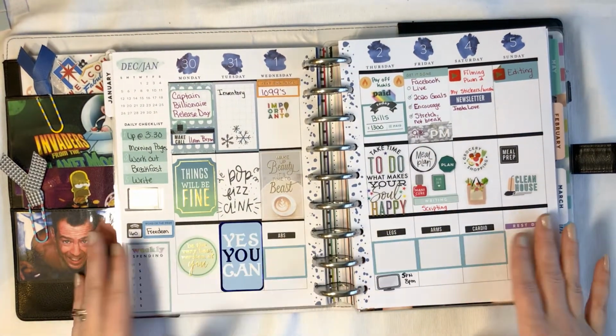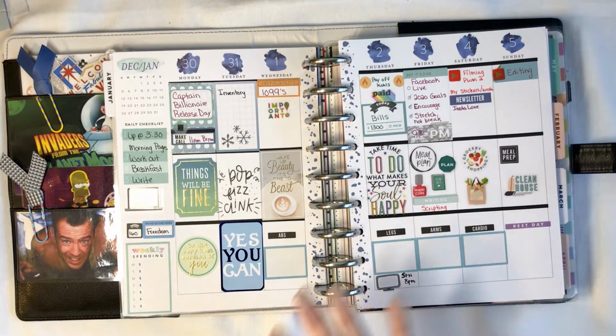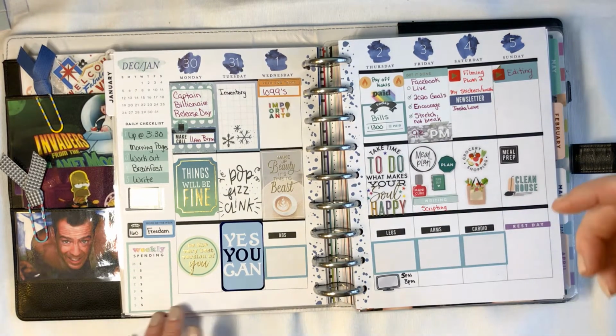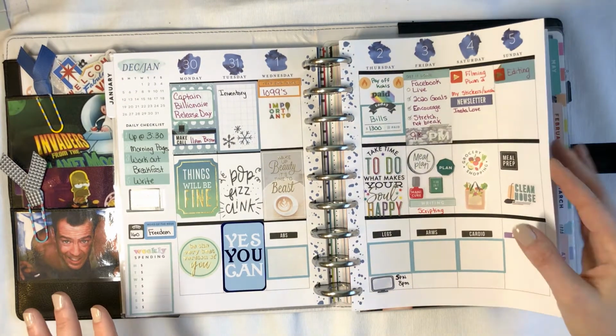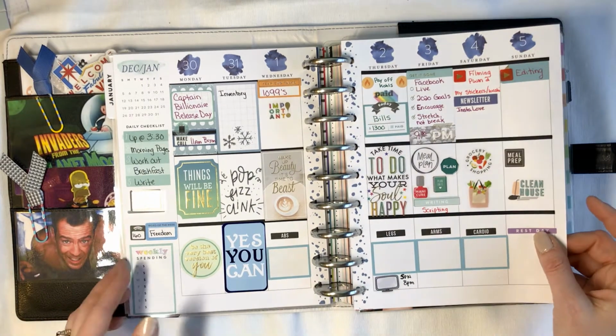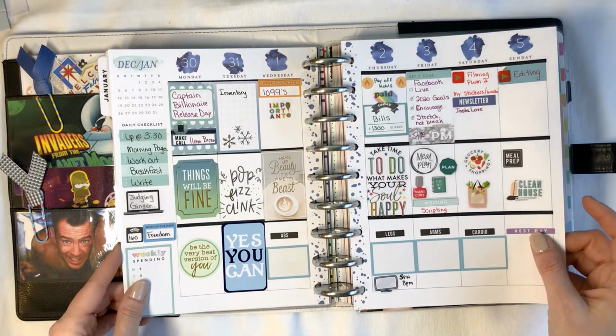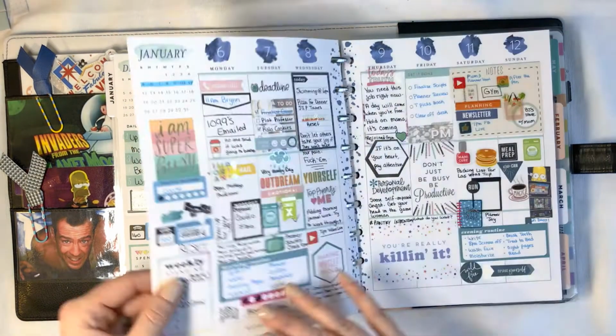So this was the first week, and I'm not going to take a whole lot of time on the weeklies because most of them should be in my Plan With Me playlist. But just to show you how different my planner is week to week, I will run through here. So this was the end of December into January.